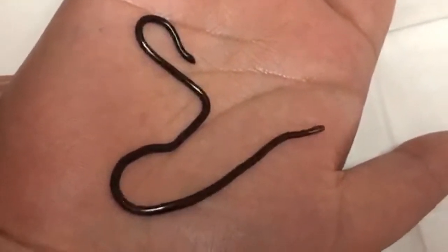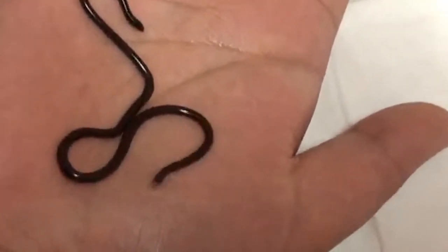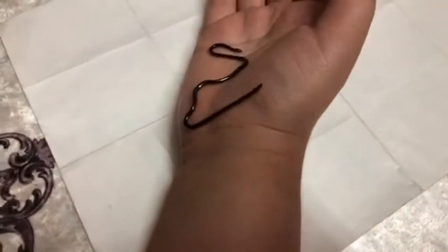It's looking like a worm. But it's not a worm. See? It's not a worm. It's an agitated snake. Let it go down on the paper. Let it go down there. That's an agitated snake, I must say.